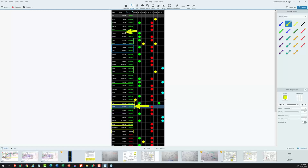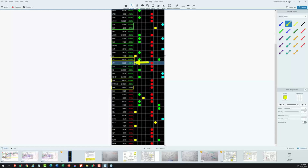So there were much broader based sources of strength today, and because of the lack of follow through to the upside, I really just see this as some initial buying pressure when things are on sale for 10%. So there wasn't a runaway urge to buy, but it was at least enough to stem the tide of selling intraday. So let's take a look at the downside, what underperformed.